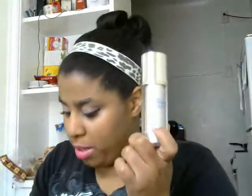This is a little sample size. I got this in a Sample Society box, and I got this in an Essence box because I'm on Essence Insiders, and I got a box of stuff to try for the Essence Reader's Choice Awards. I'm trying to make sure I'm saying that right. I really like this. It was moisturizing and smooth and everything. This is a serum, by the way.